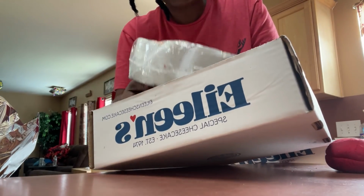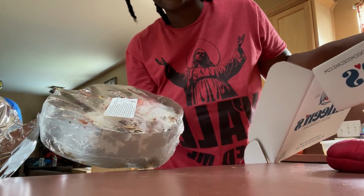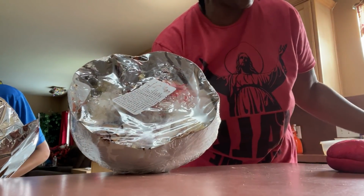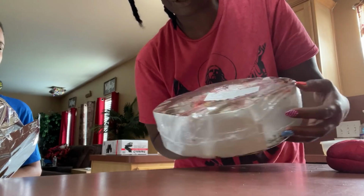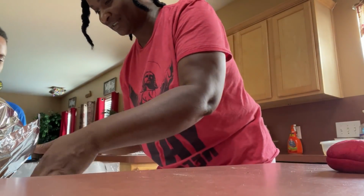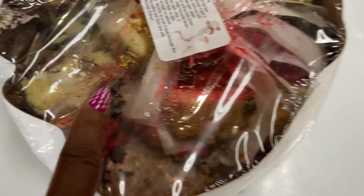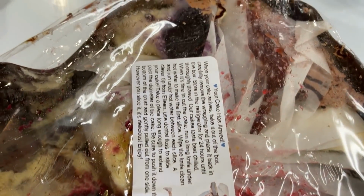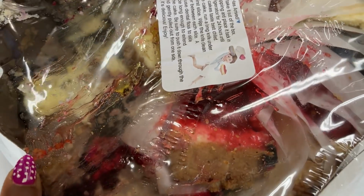Not a good idea. Look at this. This is how it came. Yeah, they shouldn't ship these if they're gonna ship like this. Let me let y'all see this, because this cheesecake is not cold at all. Maybe I should just expect this, but look at it. Oh my god, they look like they're all smushed together. Wow. I'm going to go ahead and throw this in the refrigerator. Murdershow is not going to be happy.